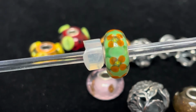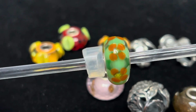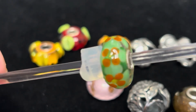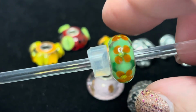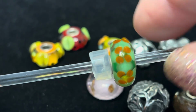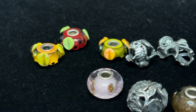And again, looking forward to the fall collection, I really fell in love with this green unique. As you can see, it does have these rusty orange colored flowers with a very subtle yellow center. And from the side here, you can see just the magic from the side view.